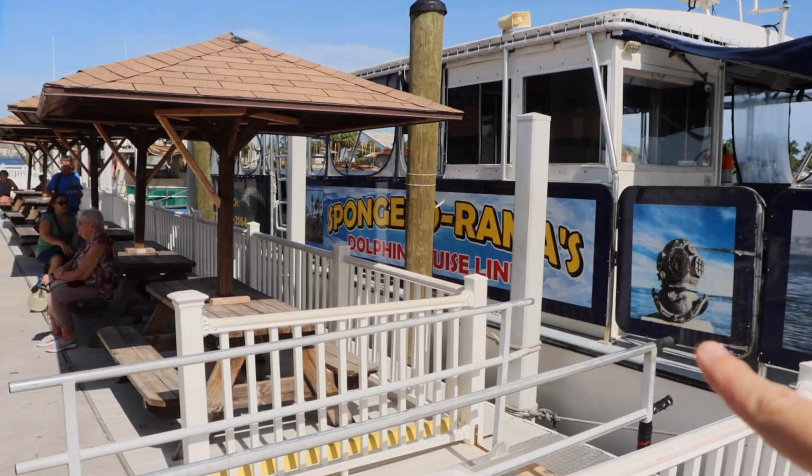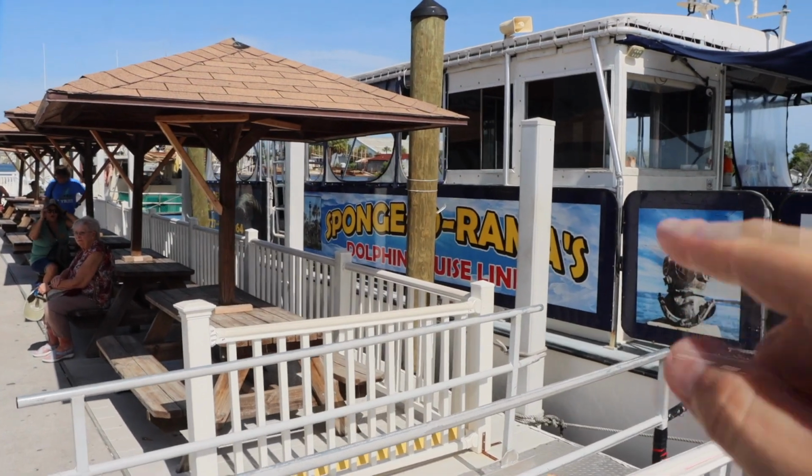All right, and here is the boat that we will be taking in just a moment. You can see it says Sponge-O-Rama Dolphin Cruise Line. All right, so the Dolphin Cruise is directly behind Sponge-O-Rama right here. It's on the main strip here. Sponge-O-Rama is one of the largest sponge stores here on the main strip.